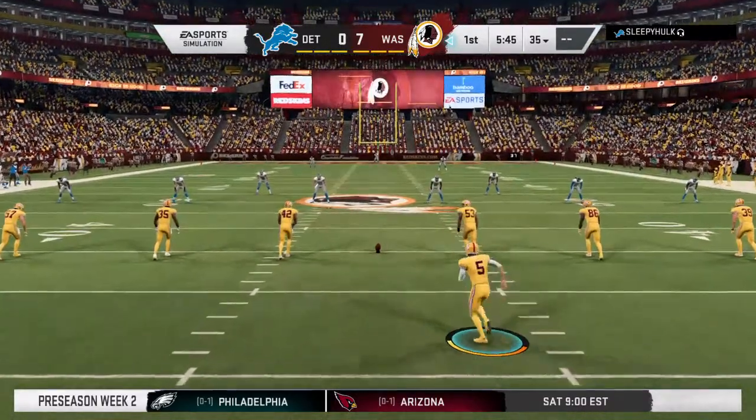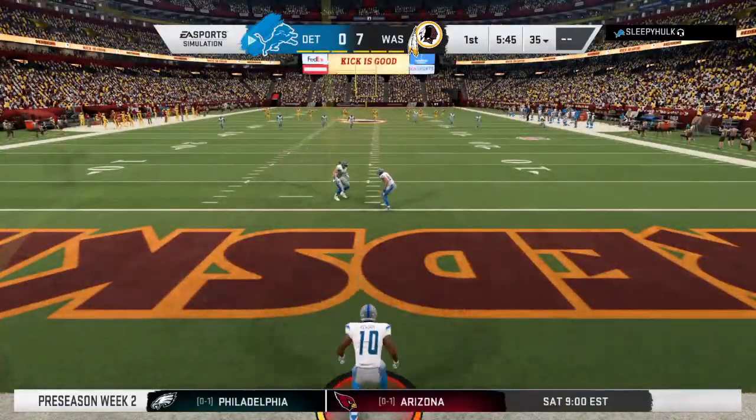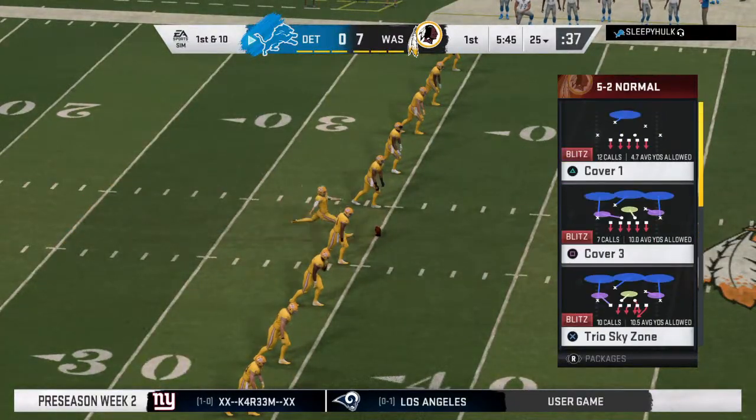Extra point good by Hopkins. And that makes the score 7-0. And they will not get a chance to return this one as it's through the end zone for a touchback.